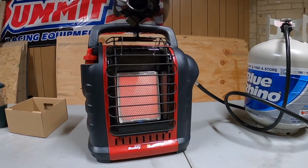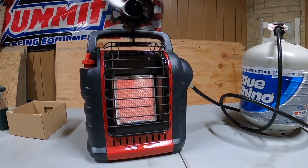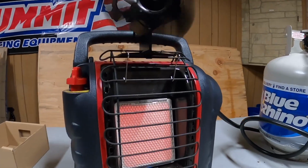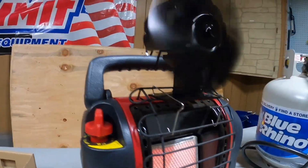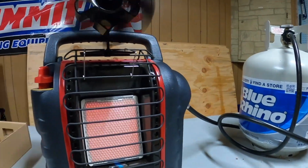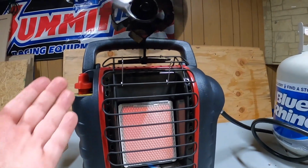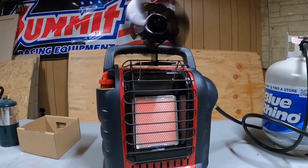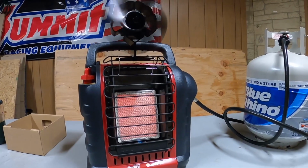If you have any questions about the setup, drop them down below. I don't personally recommend this specific fan that I bought on Amazon just because the mounts are really crappy. I actually just have a zip tie holding it up for now, and I'm going to create a bracket to hold the fan up better. That way it's safe. I don't want that zip tie to melt and be dangerous. But if you have any questions, just drop them down below.